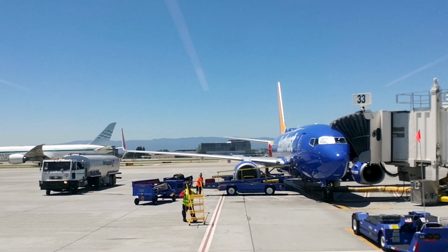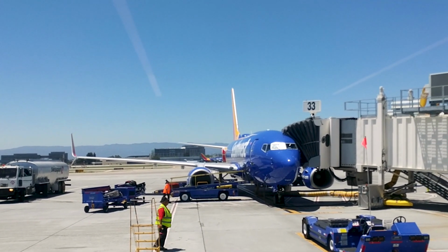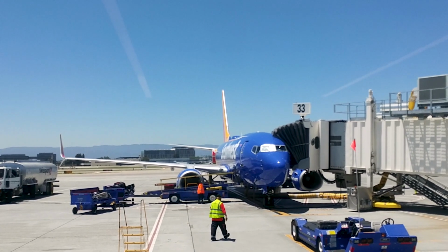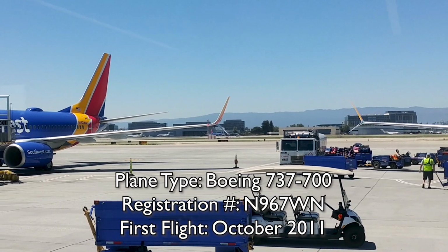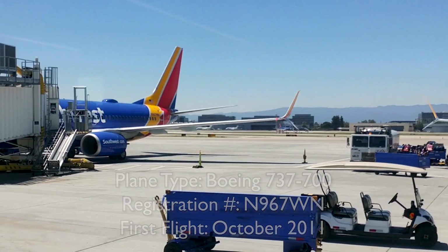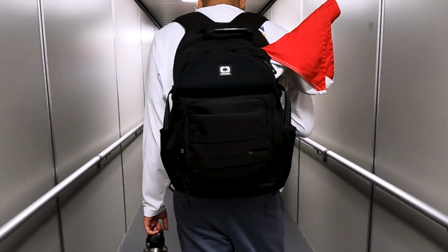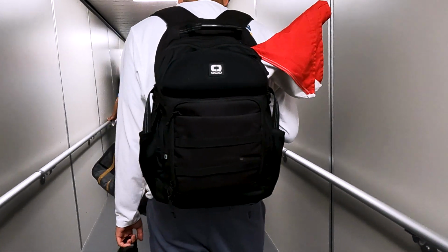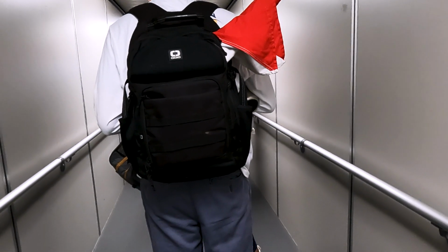Southwest Airlines' fleet consists entirely of Boeing 737s. The particular aircraft we will be flying with is a Boeing 737-700 variant and first entered service in 2011. Okay, the plane's about to board now, so I'll see you on the plane. While the interim gates were pretty much at ground level, I was pleasantly surprised to find out that we boarded the plane using a jet bridge, instead of boarding the plane by air stairs.